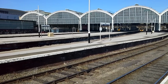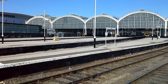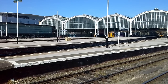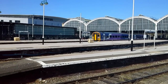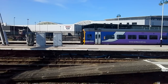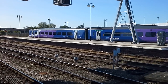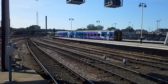Okay then, and our final train of the day is going to be the 1626 Northern Rail service to Doncaster. We have 158861 taking it away. And as she continues onwards, I'll leave it there.